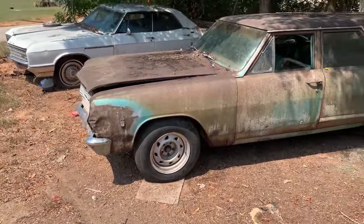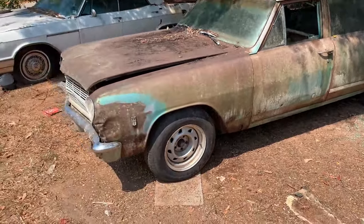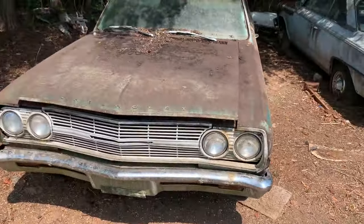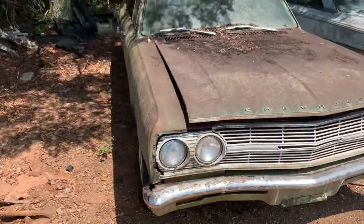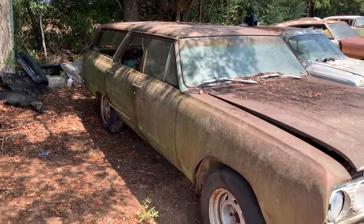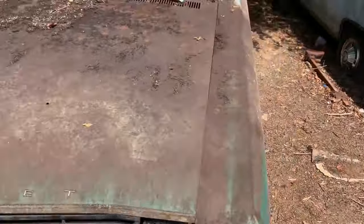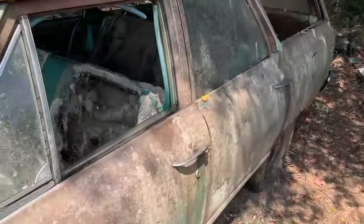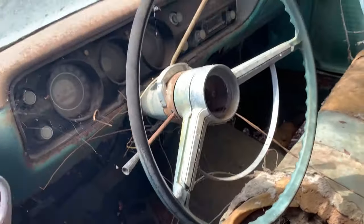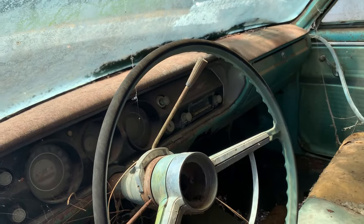Look at this thing. What year is that? Early 60s or mid 60s. Chevy wagon. Some kind of Malibu, maybe. Front seat's still in it. Floors are gone. Dash is there. Nice thing about this, it's a steel dash. You can clean that up and paint it nice.